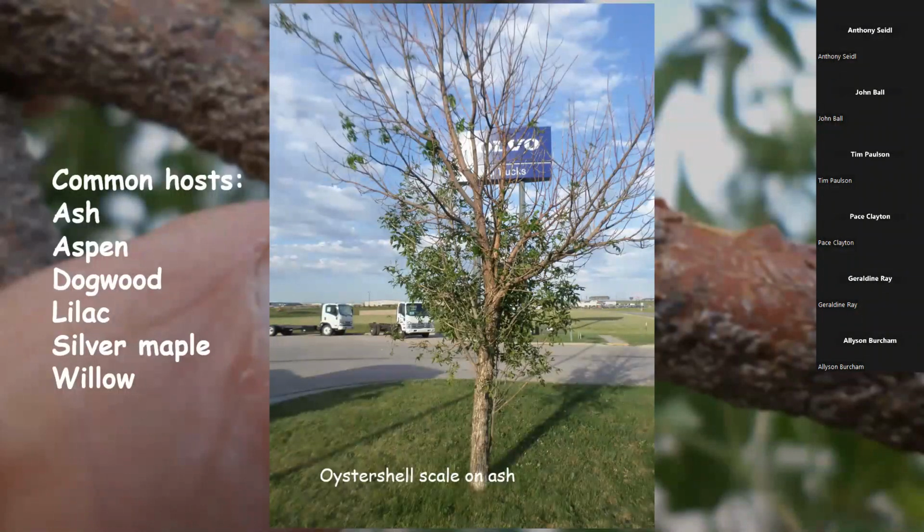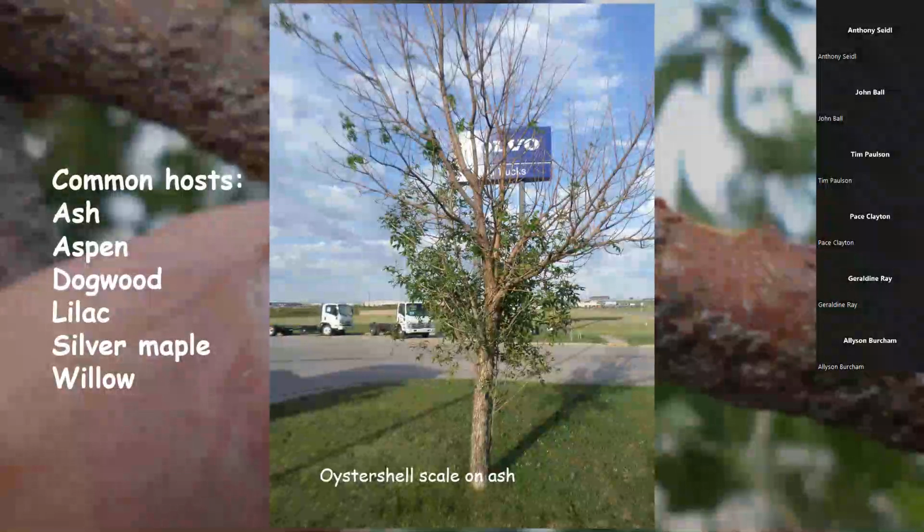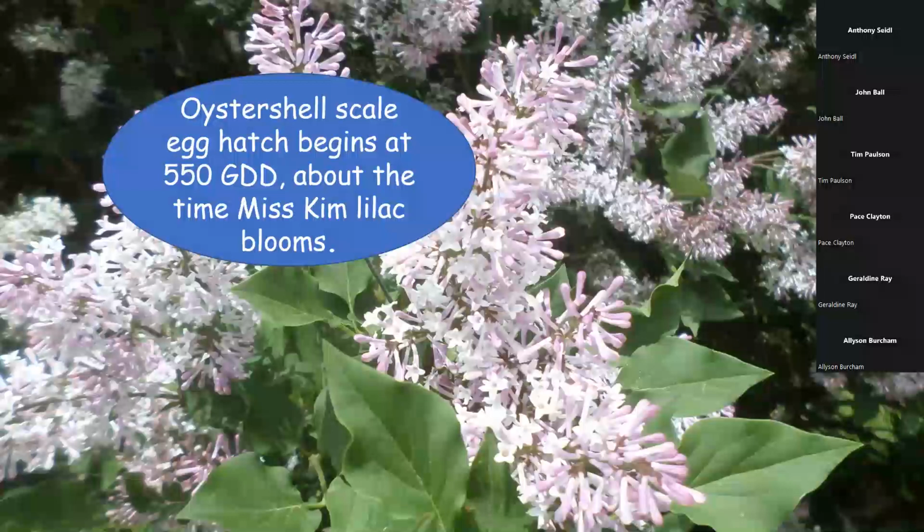I took this picture in Rapid City. If you saw that same tree down in Sioux Falls, you'd say, well, that's got to be emerald ash borer. And I stopped to see if it was emerald ash borer, to be honest with you. And when I got up close, nope, it was just scale. Now, it doesn't mean you can't have both, but there was no emerald ash borer in these trees.